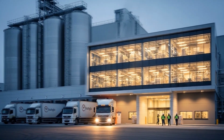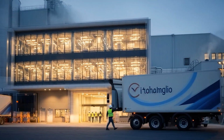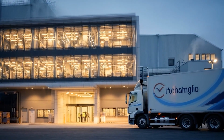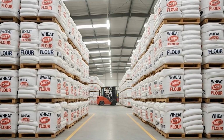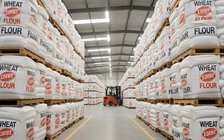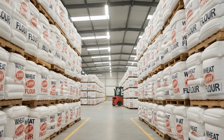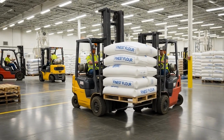Instant noodles are produced every day in highly automated food factories. The process begins with wheat flour, the main ingredient used to make noodles. These ingredients are transported to the mixing section.